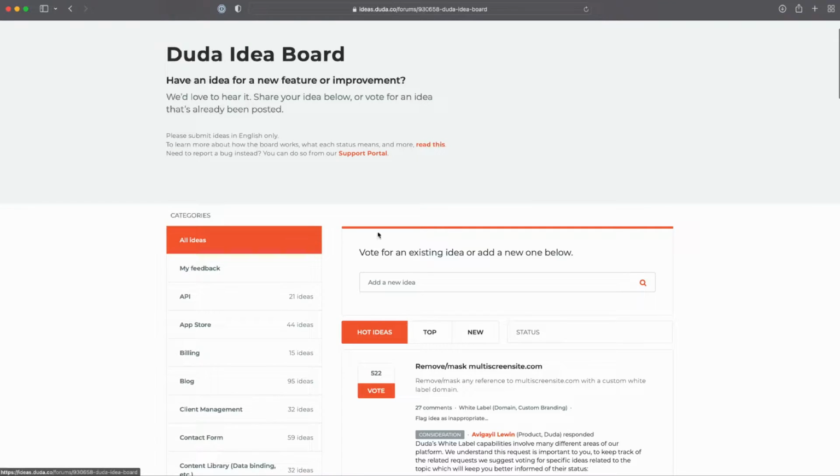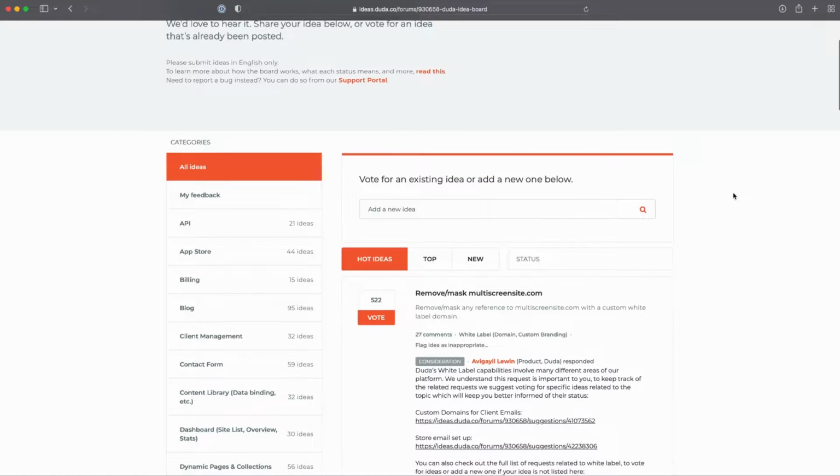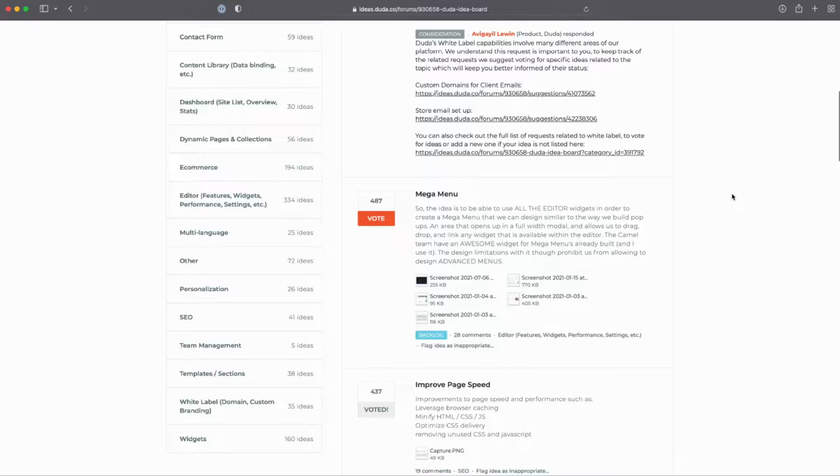And I say that because I've seen the platform grow the past 2 years, and a lot of the things that I didn't like about it or that were limitations, they're constantly squashing those and throwing out new features. Every time I open Duda, I feel like there's a pop-up window saying, hey, here's something new we just launched. Duda also has something called the Ideas Board, which allows its community to create ideas and then vote them up.